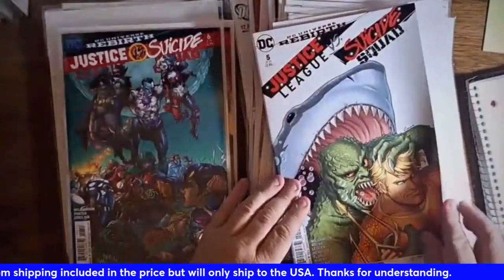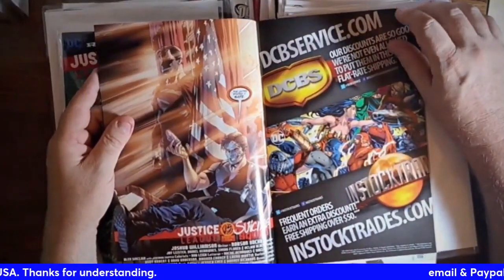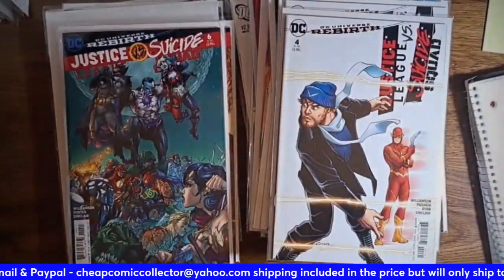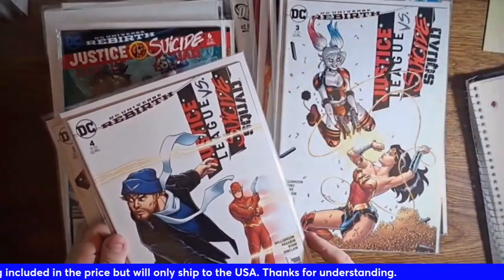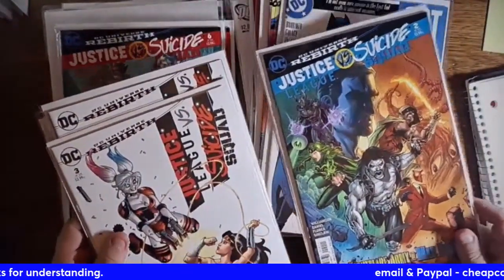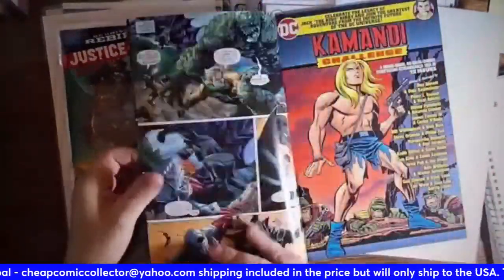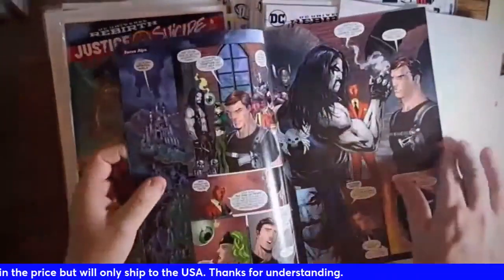It looks like they have a different artist for every issue, actually. This one is Robson Rocha as the penciler with a crew of inkers on issue number 5. Number 4 lists somebody named Passerin. Number 3 is Marino. Number 2 is, where are the credits?